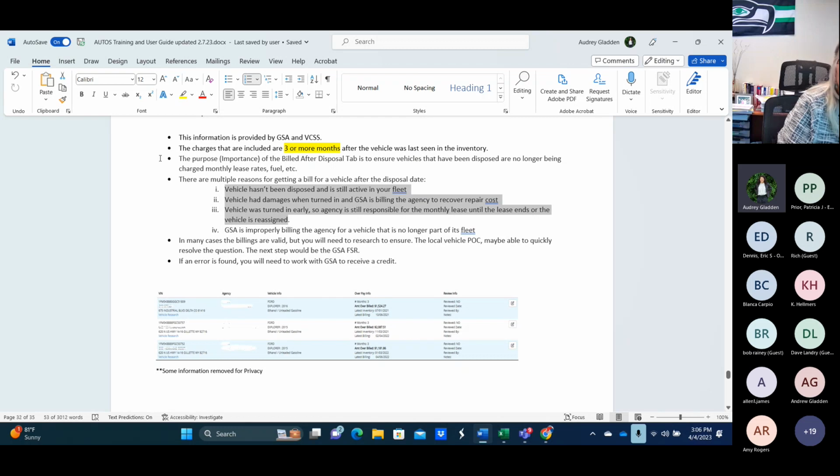I'm sorry. So there was an instance, especially with us trying to replace vehicles and them not getting all the vehicles in, where you may have thought you were going to dispose of a vehicle, but then it was returned to you or you kept it. So in that case, you will want to make sure that in GSA, the vehicle is still marked as active. The next one is a vehicle had damages when it was turned in. So maybe it just took them a little bit longer than 3 months to notice the damages. So you're going to want to make sure that you look at those and that they're valid.